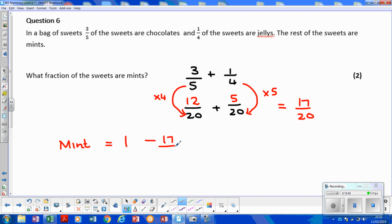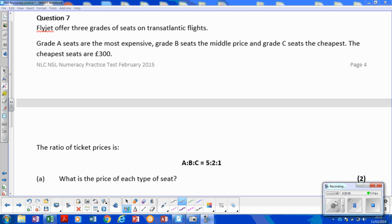Take away 17 20ths, and 1 is 20 20ths, that's 1 whole. and I want to take away 17 20ths. So therefore I am left with 3 20ths that are mint chocolates, or mint sweets I should say.